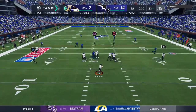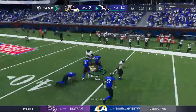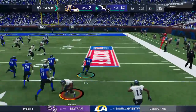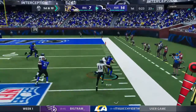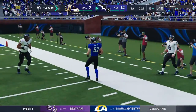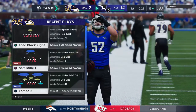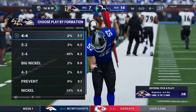They'll try and start this drive in the air. Now that'll be tipped and intercepted, picked off right around the 43. And it's a huge return as he brings this all the way back down to the 15-yard line. That's not one that he's going to want to remember, but he had to get it out of the way at some point. His first career interception.